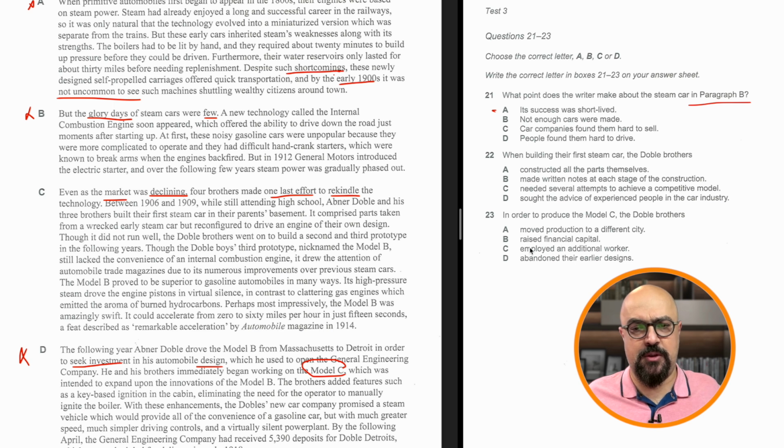Raised financial capital, additional work, or abandoned their earlier designs? Wait a second. No, they built upon it. I mean, they improved the design. So so far, this seems to be wrong. This was clearly wrong. They drove there. Employed an additional worker or capital? Let's find out.